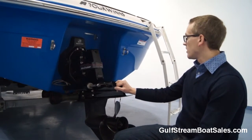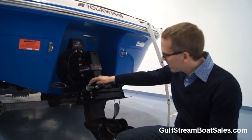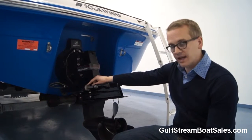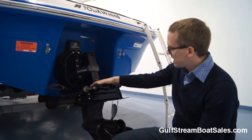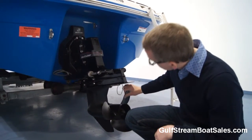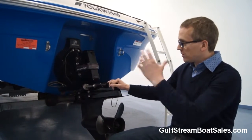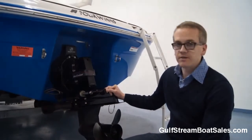There's not a single spot of rust on it anywhere. The anodes look like they're brand new. Still got the part numbers here that you can see in the anodes. Again, these are the original anodes. It shows she's never been in the water. And the prop and everything is in great shape. And just all around, the mechanics in this whole boat, with only 38 hours running time, they're like brand new.